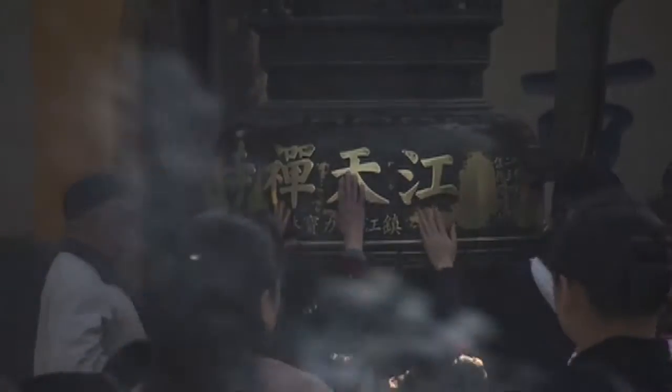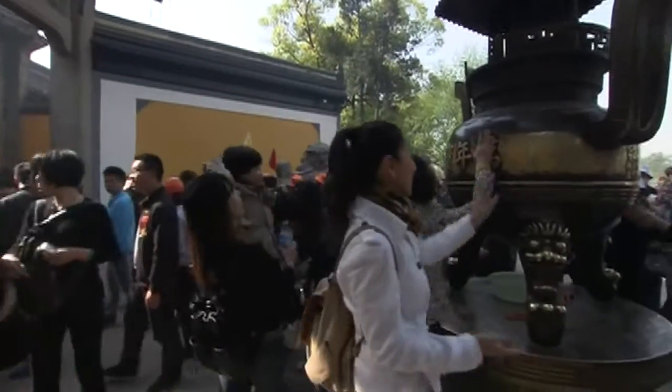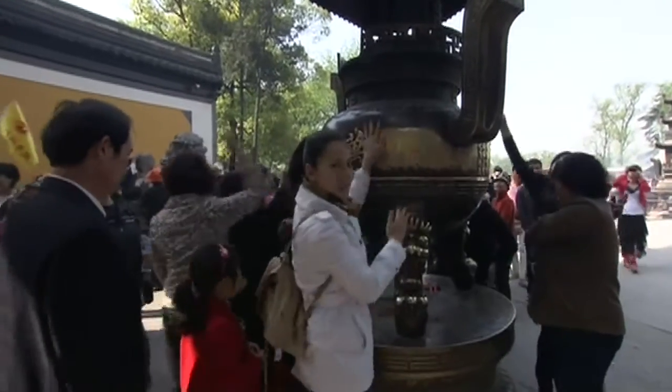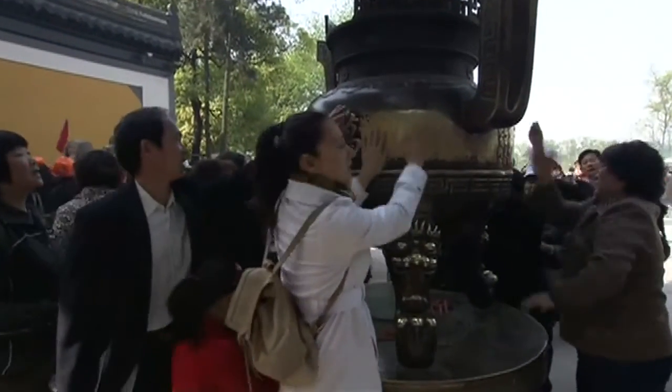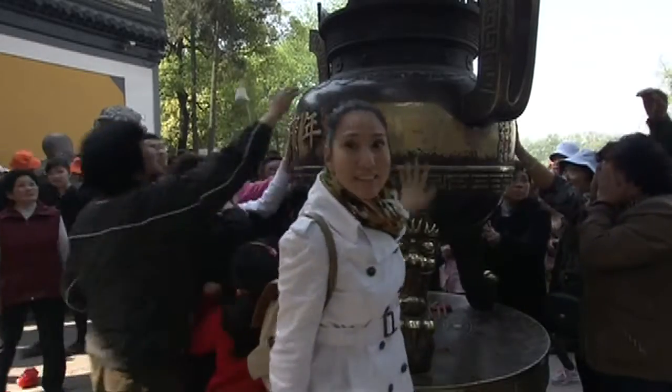Zhenjiang's position as an ancient busy port has really encouraged the spread of beliefs, and they say if you stroke on this baby and you touch yourself wherever it hurts, it helps to alleviate the pain. My spot? Back is killing me.